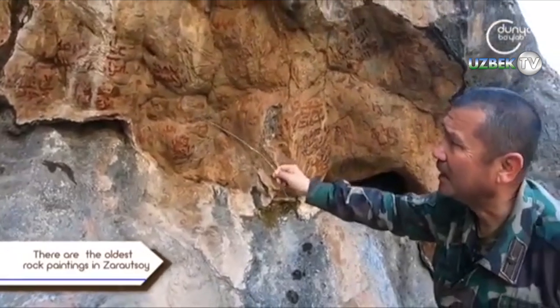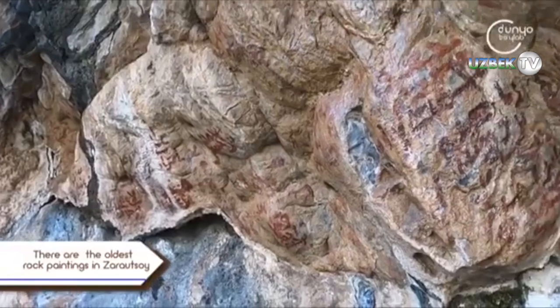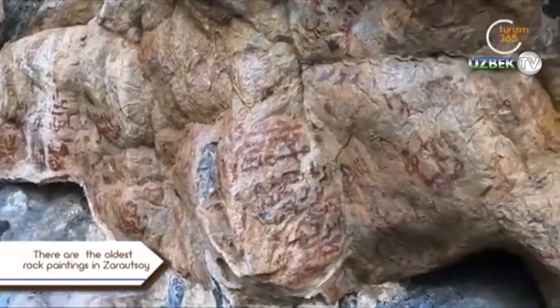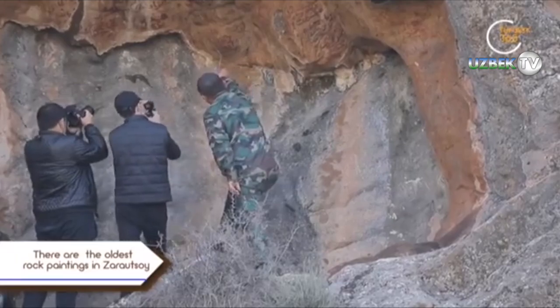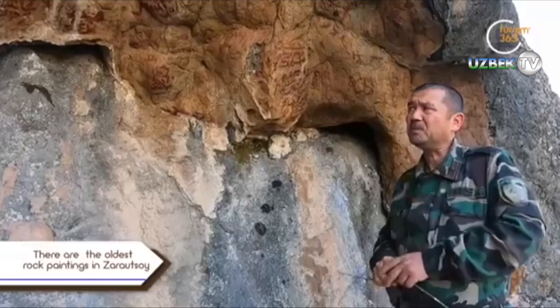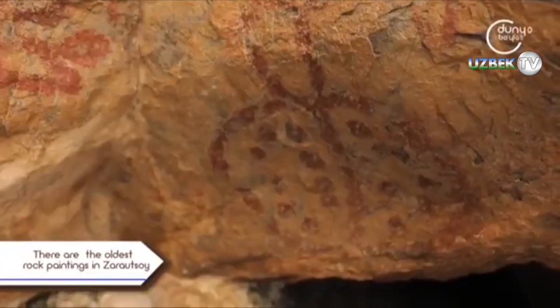The question may arise as to why these records were written. Mankind has always tried to leave a memory of itself. As a result, these rock inscriptions may have been written by the people who lived at the time. Since Arabic was the state language and the language of documents after the region became a part of the Arab Caliphate in the 10th and 12th centuries.